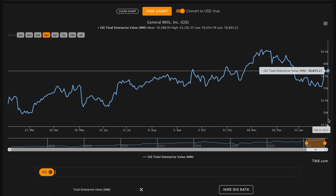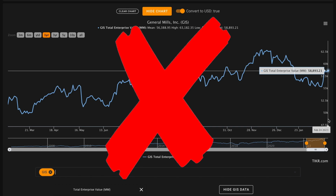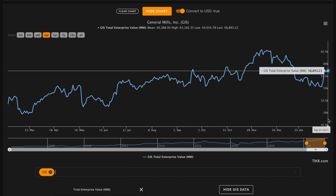So while we're close here, unfortunately, this is going to be an X on metric number 6, as it looks like we're just not getting the adequate risk premium that we're ideally desiring. Also, to keep in mind, we learned that the business has produced $2.45 billion worth of free cash flow over their last 12 months. So to get a current free cash flow to enterprise value yield for General Mills, when we divide that $2.45 billion of their current free cash flow by their $58.9 billion total enterprise value, that gives us about a 4.2% current free cash flow to enterprise value yield for the business.